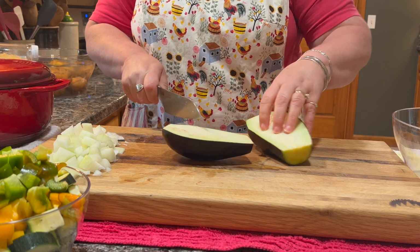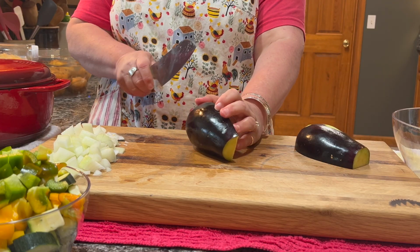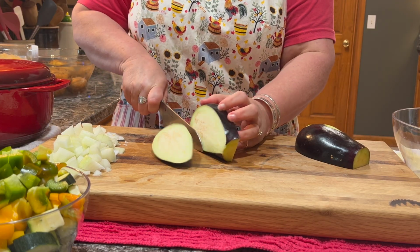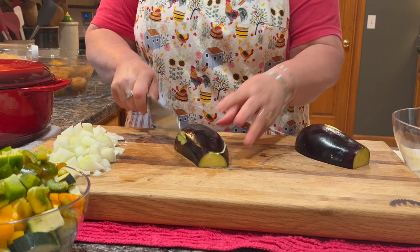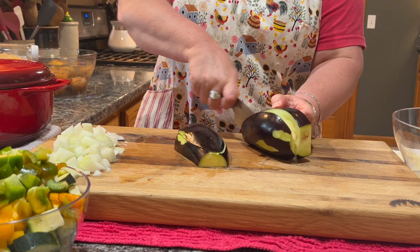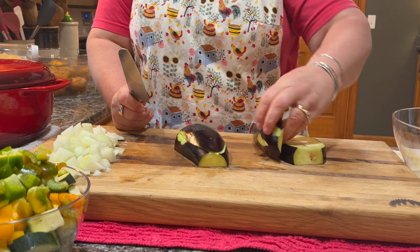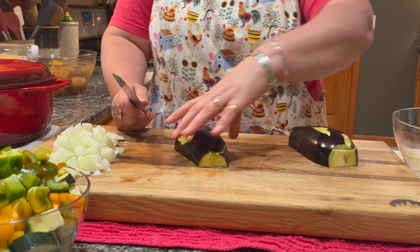There's going to be a surprise ingredient at the end of this recipe, and it is only a tablespoon of that ingredient, and it just makes it stand out and makes you want to eat more. So, I made little steaks like that, and then I'm going to slice them and then cut them the other way.